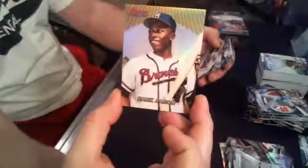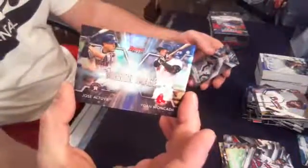I was going to say the Moncada is a good hit. What's that sell for? Freeman, Maeda, Hernandez, Reyes. This would have been cool if it had been autographed. Little Hank Aaron, throwback. Swanson, Dahl, Collins, Moniak, Moncada, Altuve, dual. And a Chris Sale refractor to end it.